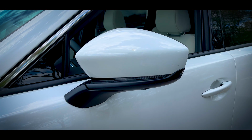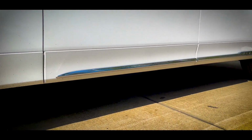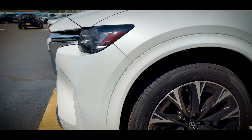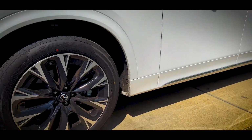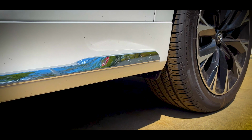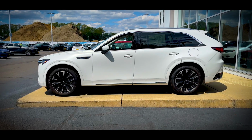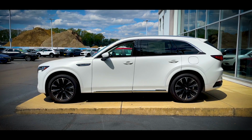Adding to the very luxurious appearance of the Premium Plus is that everything is painted. No flat black anywhere on the side. The wheel arches and rocker panels are all painted the same color as the rest of the car, and nothing looks cheap. Also on that rocker panel is this chrome strip that flares out the end and says Mazda. Very premium looking. Mazda has stayed true to its signature smooth and elegant styling, no sharp creases or angles on the side of the vehicle.